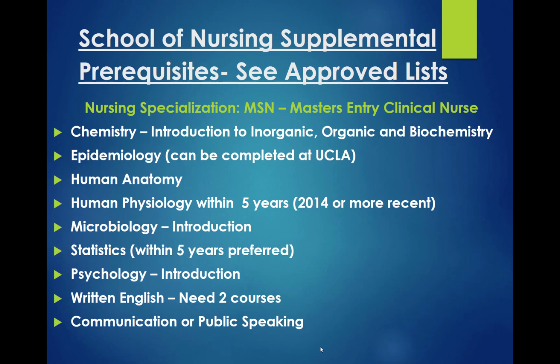Then there's human anatomy, and then there's the only prerequisite that we have that has a time limit. That's human physiology. So it's 5 years, but as you see, it's 5 years to the date of entering the program. So for fall 2019, the latest would be in the year of 2014. All right? Then there's microbiology, there's statistics. It does say preferred, but if it's past 5 years, that's fine. We can still accept it.